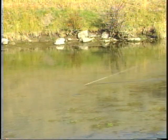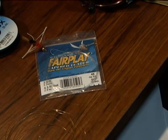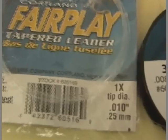When you buy a tapered leader, you need to know certain facts. Now let's take a look at it. First of all, the length. Most beginners use a 7.5 to 9 foot leader. It's a little easier to handle. As you get more accomplished in flat water, you may even want a 12-foot leader.